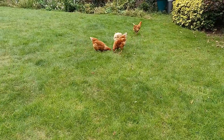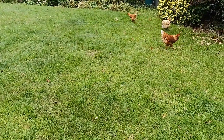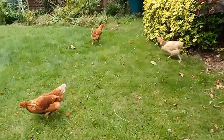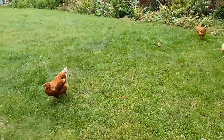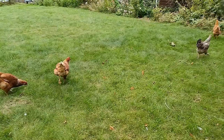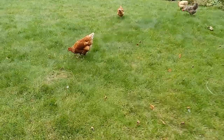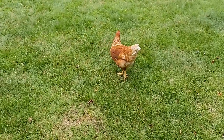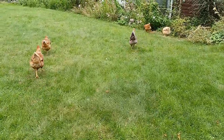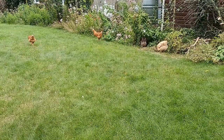There are my happy chickens outside in the garden. They'll be here for about an hour and then they'll be back inside their chicken run. It's nice because they find lots of worms and lots of other insects which they look for. She's finally escaped that little space of hers. There, Sunflower has caught a little butterfly. It's nice to give them a little space outside.